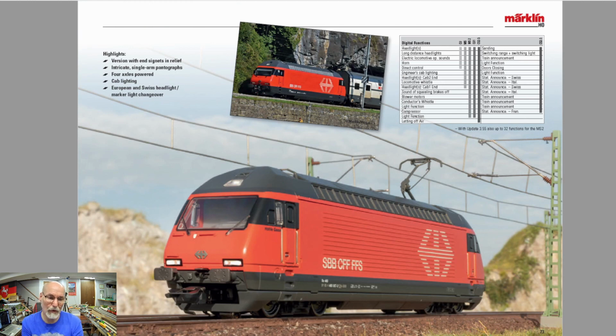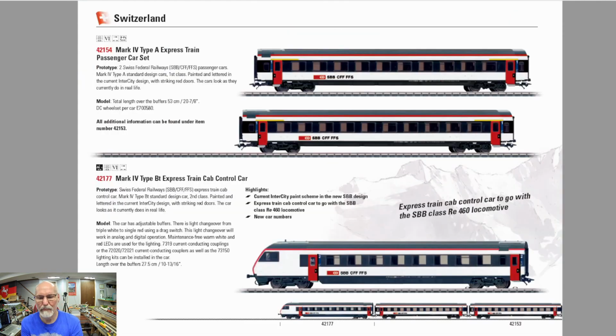Some new paint schemes, they put in their new Super MFX Plus decoder to upgrade it. And they've released a set of cars. Now, this is the one, and I watched the German. I got to go back. I was going to watch the American one with the English one with Joyce later, just to let her see some of this in action. So I watched the German, and this is the one that confused me. So maybe I'll find out when I watch the English version.